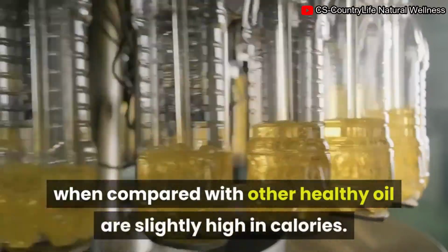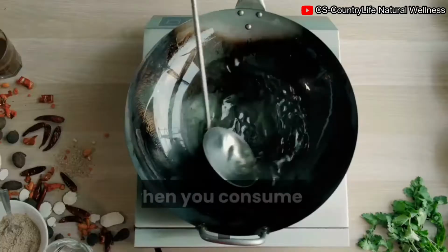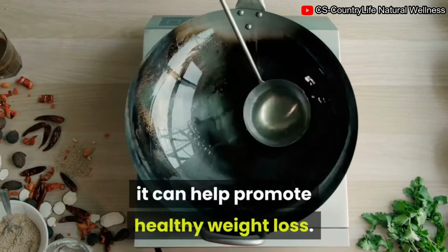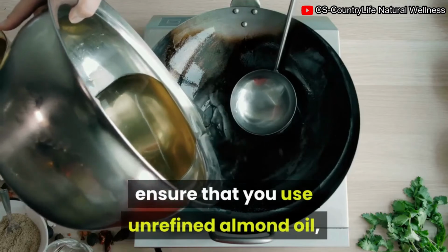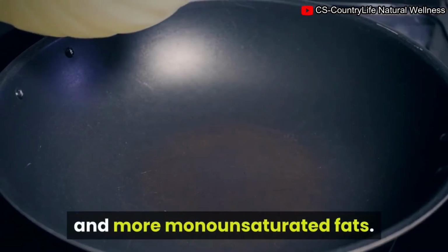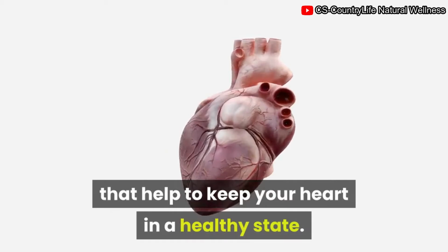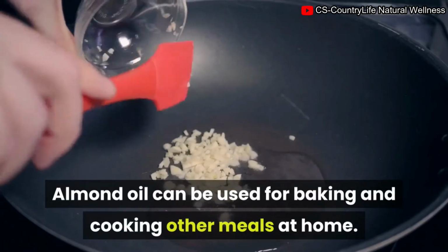6. Almond oil. Almond oil, when compared with other healthy oils, is slightly high in calories. But when you consume it in a reduced quantity, it can help promote healthy weight loss. When you decide to use this oil, ensure that you use unrefined almond oil, as the refined type comes with fewer nutrients. It contains less saturated fats and more monounsaturated fats. It also contains antioxidants that help to keep your heart in a healthy state. Almond oil can be used for baking and cooking other meals at home.